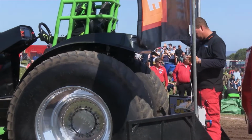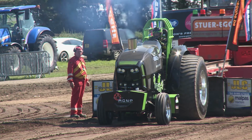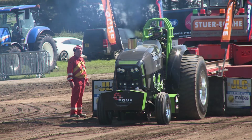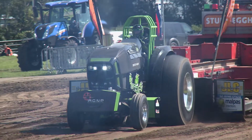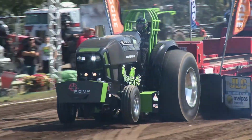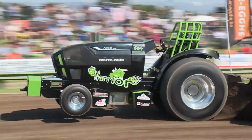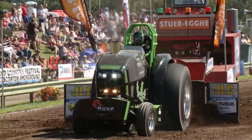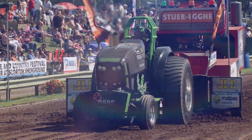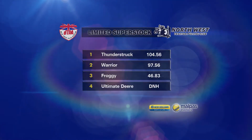The second of our guest tractors from France in limited superstock is Warrior, driven by Christophe Gabriel. Another beautifully turned out tractor. He's looking to beat Stephen's distance of 104.56, remember. Can he do it? Oh no, he's pulled down short of Stephen's distance, 97.56. Means the winner today is Stephen Charles.